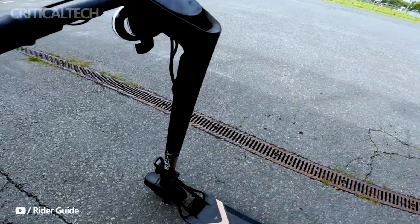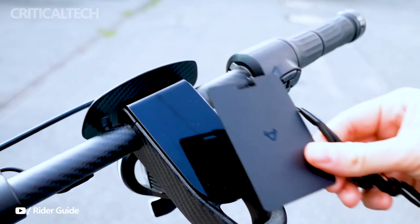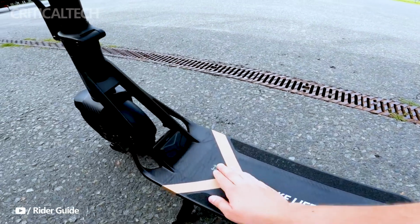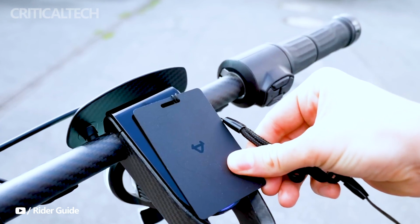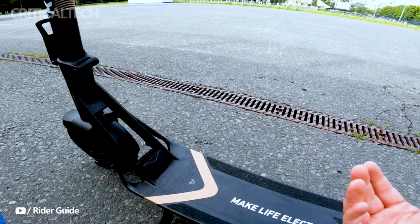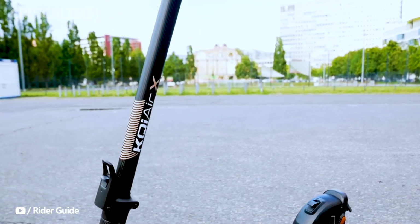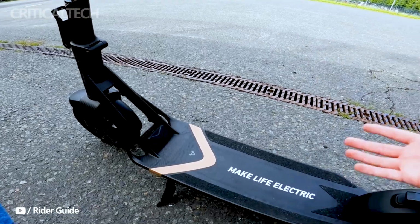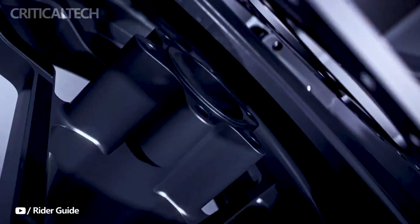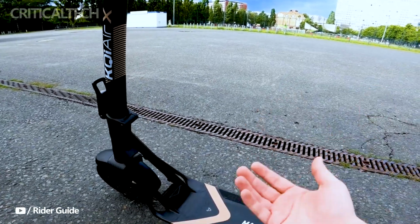In summary, the release of the NIU KQi Air and KQi Air X electric scooters with carbon fiber frames marks a significant evolution in the company's product offerings. These standing scooters provide an exciting blend of style, performance, and safety features, making them well-suited for urban commuting and short trips. With their impressive range and smart app integration, NIU has demonstrated its dedication to meeting the evolving needs of electric scooter enthusiasts, offering an enticing and environmentally friendly mode of transportation for the modern city dweller.